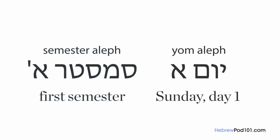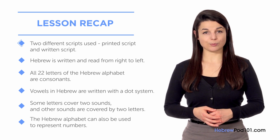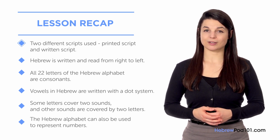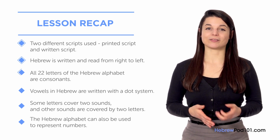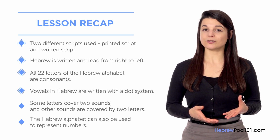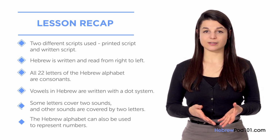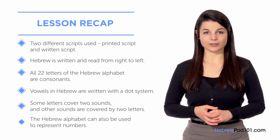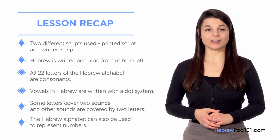Okay, let's wrap up this lesson by recapping what we've learned. In this lesson, you learned that there are two different scripts used to write Hebrew, printed script and written script. Hebrew is written and read from right to left. All 22 letters of the Hebrew alphabet are consonants. There are also vowels in Hebrew, and these are written with a dot system. Some letters in Hebrew cover two sounds, and other sounds are covered by two letters. And lastly, the Hebrew alphabet can also be used to represent numbers.